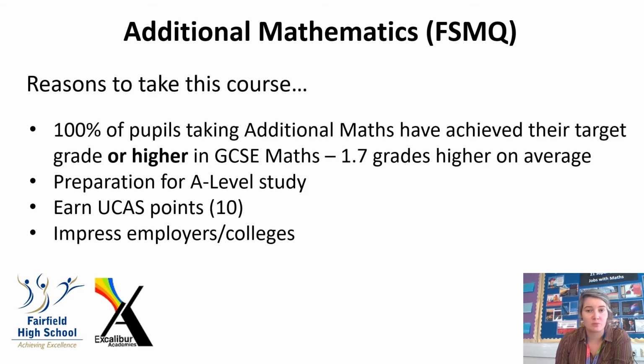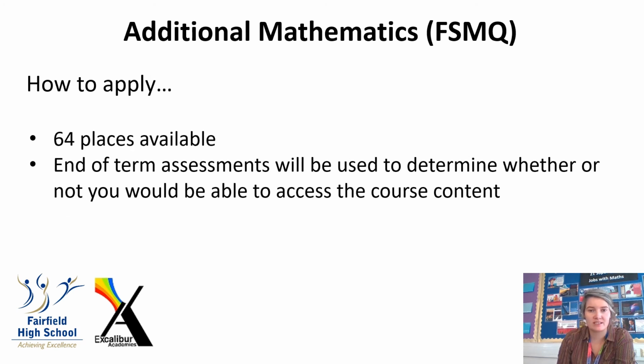So by studying additional maths, you improve your chances of receiving a top GCSE grade, it is excellent preparation for A-level study, it will impress employers and boost college applications, and you also gain UCAS points which are used when applying to university. We run 2 classes each year, and these will generally be with your normal maths subject teacher where possible. This means that there are 64 places available, and these are allocated based on an average taken from each end of term assessment combined with your end of year assessments.